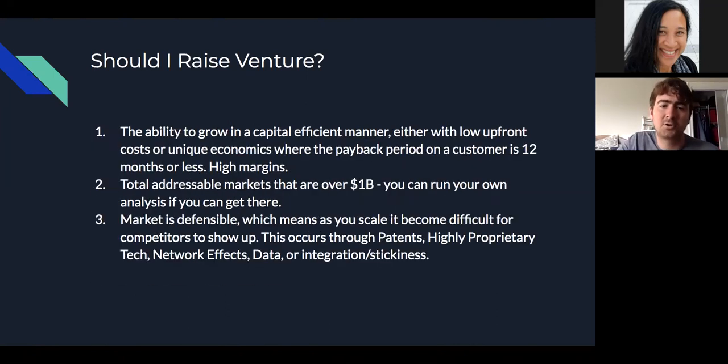So what does a venture scalable business look like? I don't want to categorize things too much, but I see it as the ability to grow in a capital efficient manner, either with low upfront costs or very unique economics where the payback period from acquiring a new customer is 12 months or less. You're going to have to raise money to do customer acquisition, and hopefully that money flows back in an efficient enough time period where there's some capital efficiency there.